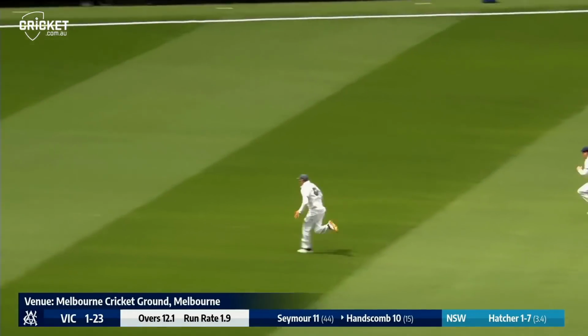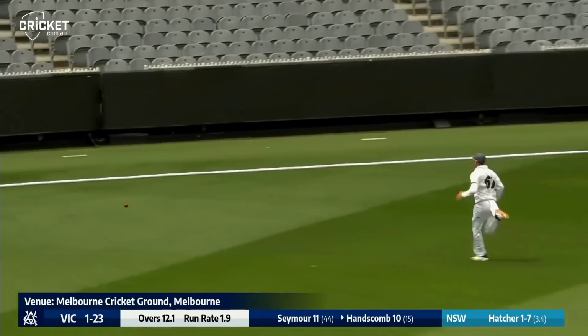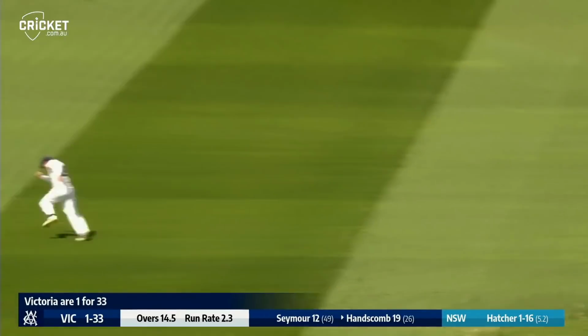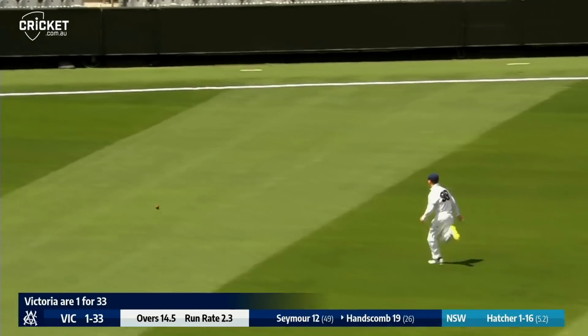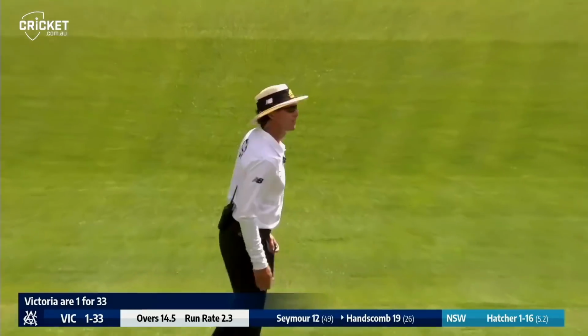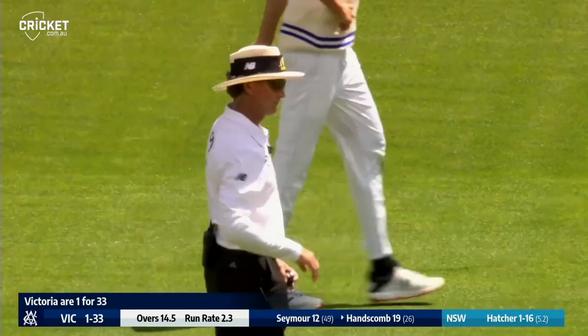Bowls now to Hanscom, and he'll drive at that, and he does, and he gets it on the left-hand side of point, past Nathan Lyon, all the way down to the boundary, and that'll be Hatcher, and this time it's driven through past gully, all the way down to the boundary, and it will go the full journey. It does. So good control there from Peter Hanscom. Soft hands in the end.